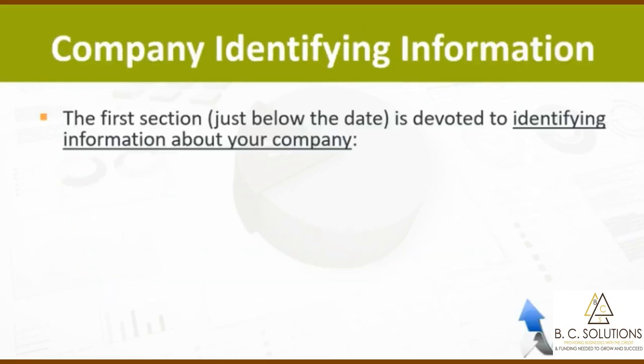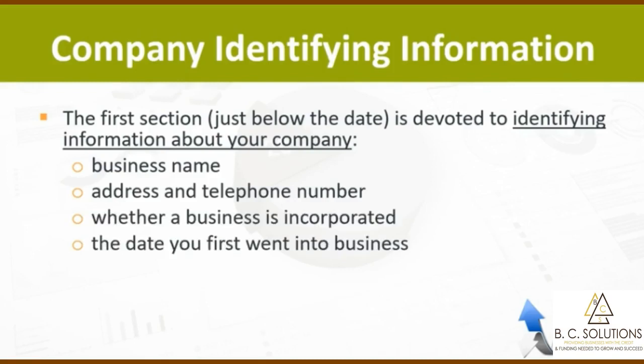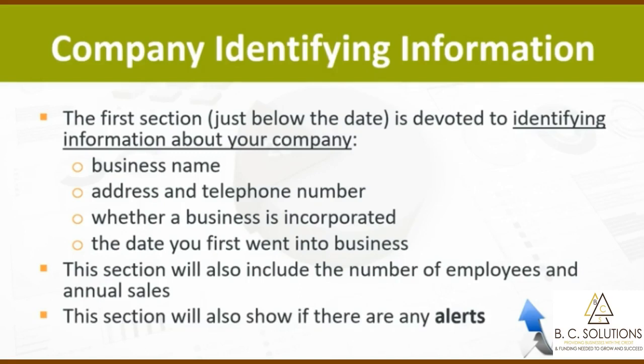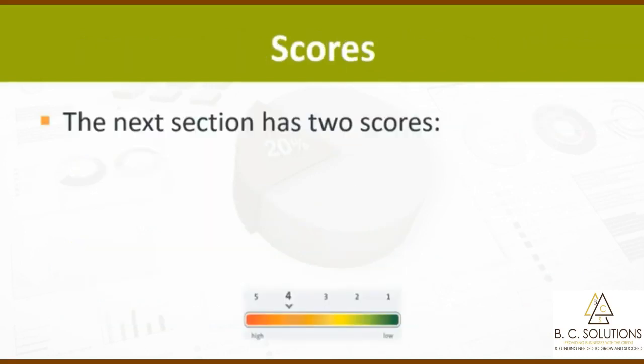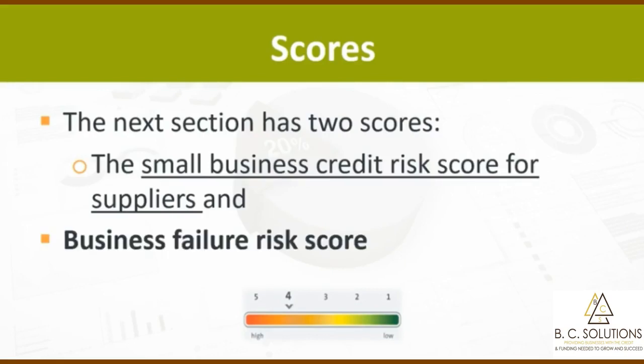The first section, just below the date, is devoted to identifying information about your company, including the business name, address and telephone number, whether a business is incorporated, and the date you first went into business. This section will also include the number of employees and annual sales, and it will also show if there are any alerts.